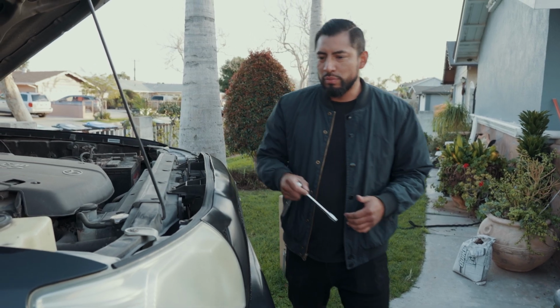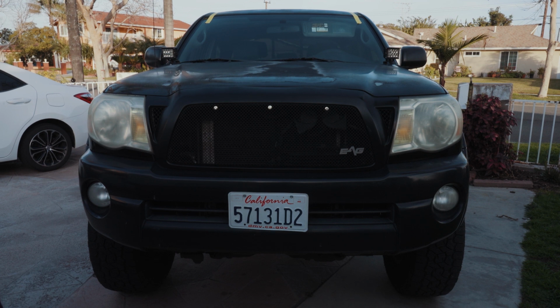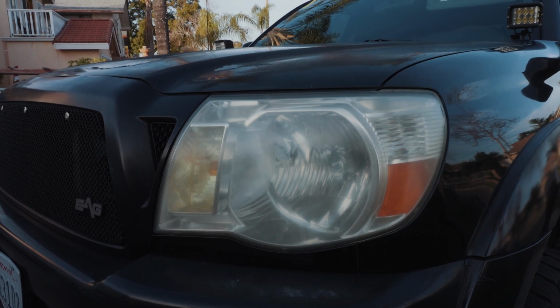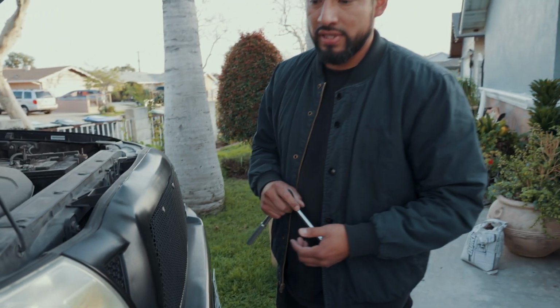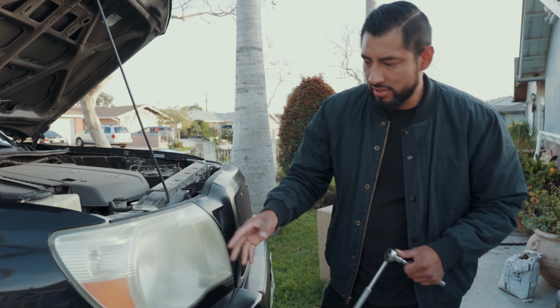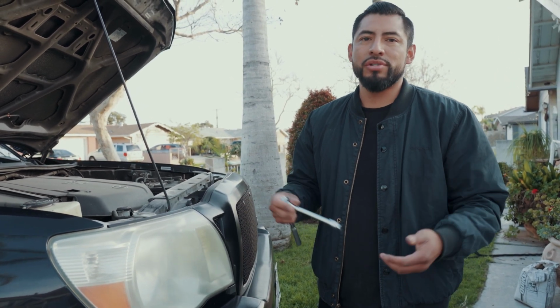Alright, the first actual big mod on the truck is changing out the headlights. These guys are outdated, they're yellow, they look ugly, and I think new headlights are going to give it a good facelift. The truck already came with HIDs, but because of the housing, they look super bright and I blind oncoming traffic.